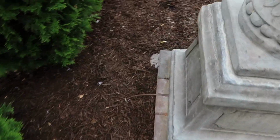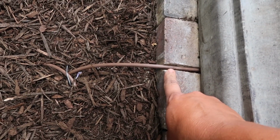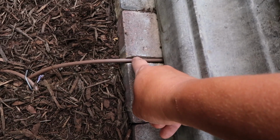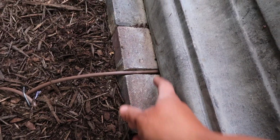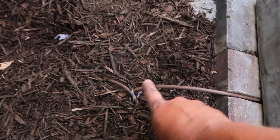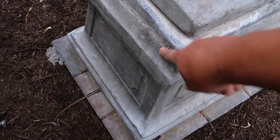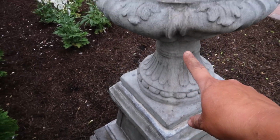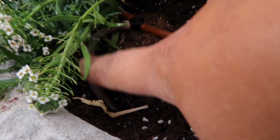So each one of these, we did a video where I showed how I used the angle grinder just like we did on the big pots on the east side fence line. And I ground out a section in between the bricks so that the drip tube, which connects to a pipe down here, can come up underneath. There is a hole in the middle of this urn, or the base, and of course the urn because it has a big drainage hole. And it comes out the top right here. You can see that's the water access tube.